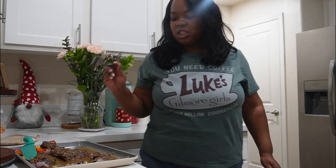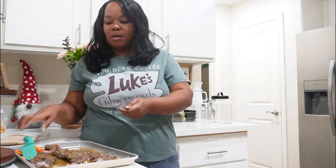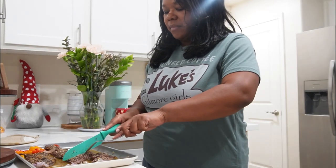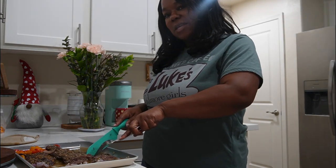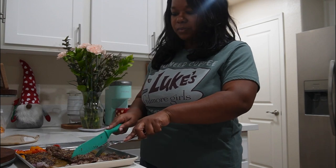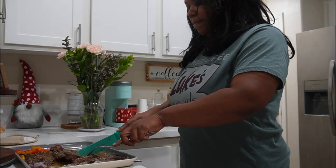And this is just a cheap skirt steak that I got from Costco. And it's gonna be enough to feed all of us, along with the salad that I'm making. So I'm just gonna cut this into some strips.